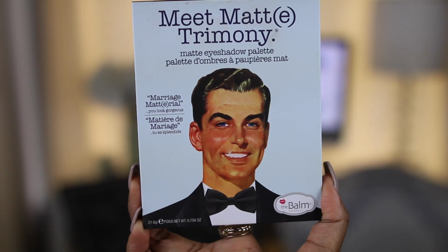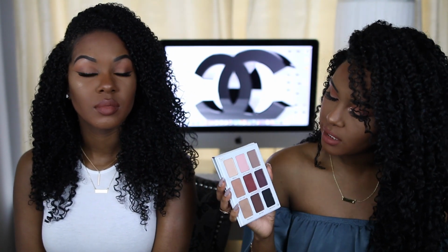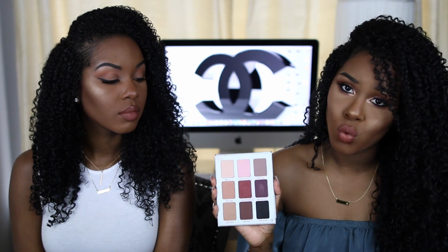Okay, so I have a palette to mention as well. It's not the Kylie palette yet, but I will have it soon like I just said. But this is a palette that I've been using the crap out of these past few weeks. This is the Balm Meet Matrimony eyeshadow palette. They always have a cool play on words. These are the shades. Now this is a matte palette as well, but these shades are more cool tone to me. They have a few warm shades, like the one in the middle, which to me is the warmest shade in the palette, and I use it the most.